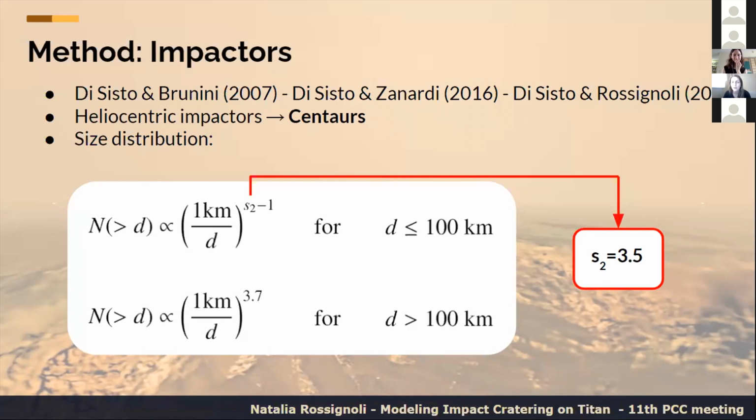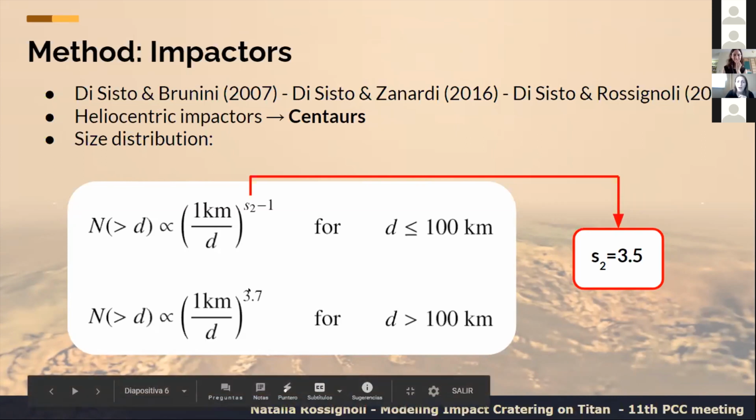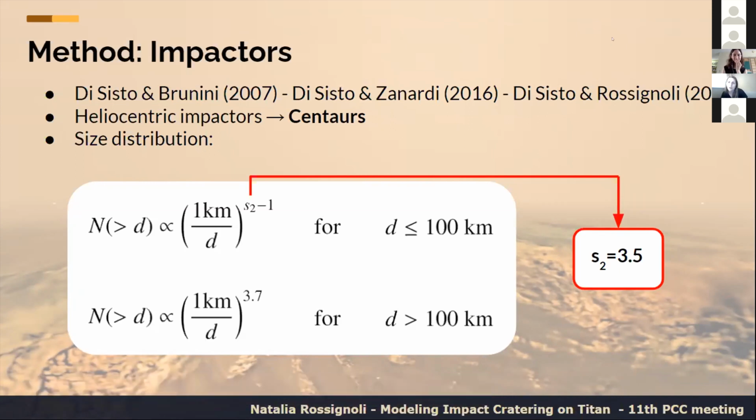And we have been performing a series of dynamical evolution simulations, where this year we have published the latest simulation where we use all the updated results on the observations of the scattered disk objects. And then we built a size distribution model where we consider that the largest members of the Centaur population have this form of the power law. And for this index, 3.7, there is a good agreement in the literature, but for the smaller members of the Centaur population, those who are 100 kilometers in diameter or less, there is a very high uncertainty on the power law index.